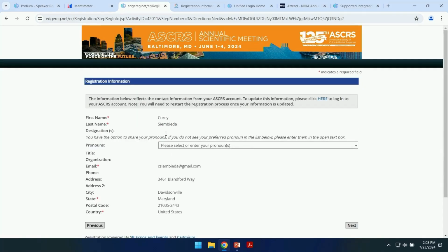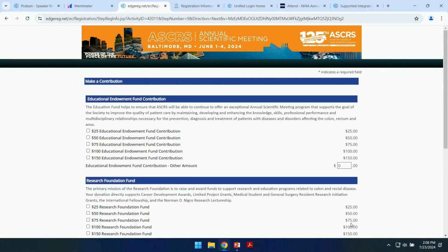It automatically pulls all my information again. I'm so excited I don't have to enter any of this information. It came right from your AMS. And then I can continue through the form and finish. Any questions about that?